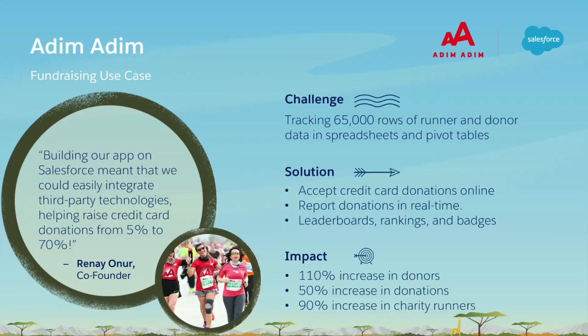So fortunately, they were able to launch their app just in time for the 2015 Istanbul Marathon. Some 1,500 Adim runners raised over $750,000 for nonprofits in Turkey. In Turkey, this is unheard of. I mean, this is pretty common practice here in the US, but for Turkey, this was a really big deal. So with the help of Salesforce, Adim was able to increase the number of charity runners by 90%, the number of donors by 110%, and the overall amount of donations by 50%. So this was a pretty extraordinary win for both Salesforce.org and for Adim.